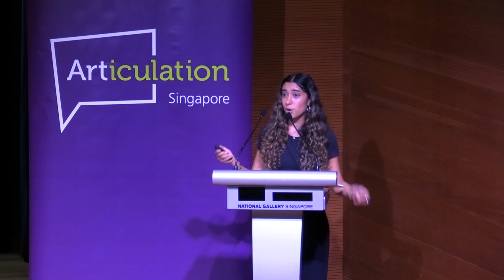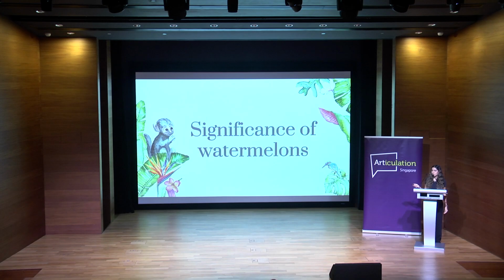We know she is one of the most talented artists of the 20th century, but rather it's a reflection on Frida's deteriorating body and health. Frida's deteriorating body and health links to the significance of watermelons. Why has she chosen this as the subject of her last painting?